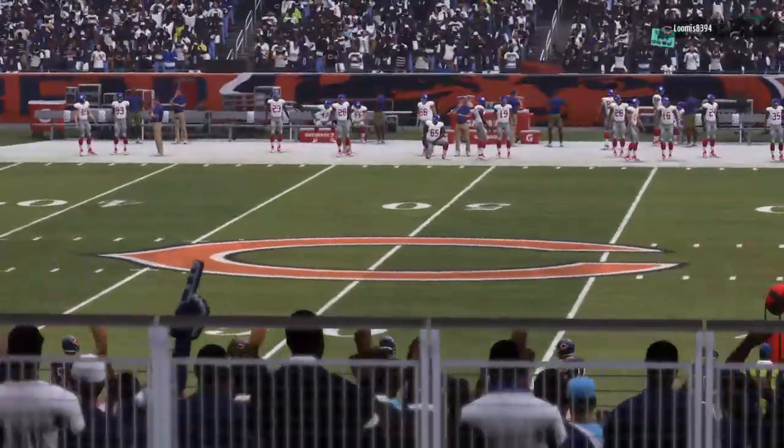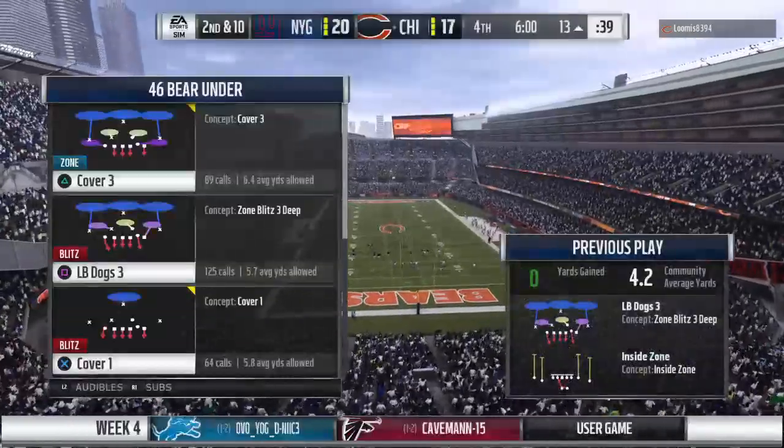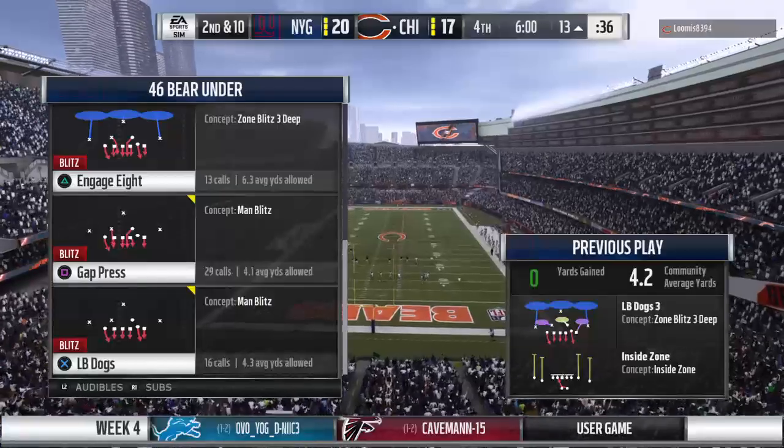Back now at Soldier Field. It's been a very hotly contested game to this point. Just a field goal separating these two teams as we get set for the fourth quarter.